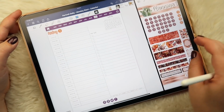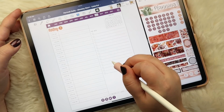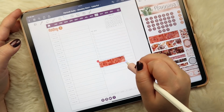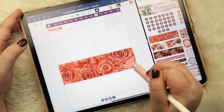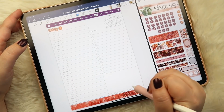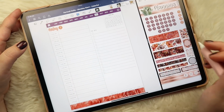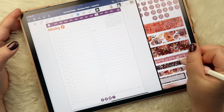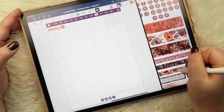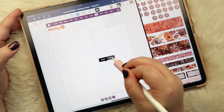And for Friday, we use this one. See, this is fun. You can use all the same washi, or you can just use whatever one you want. You don't have to use it at all if you don't want, but I think it's fun to sort of jazz it up a little bit. And then for Saturday, I think I'm gonna reuse this one. Well, actually I'm gonna do this one, but we'll do the purple.